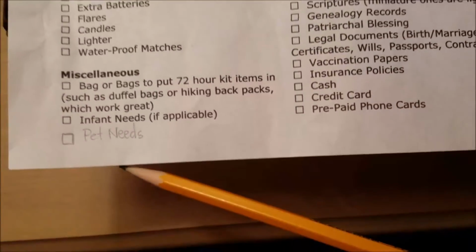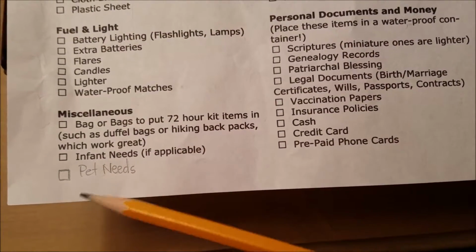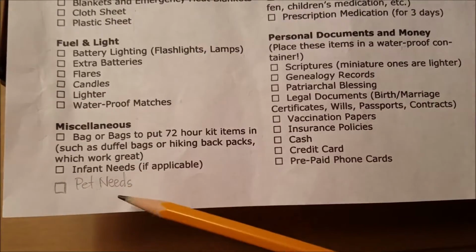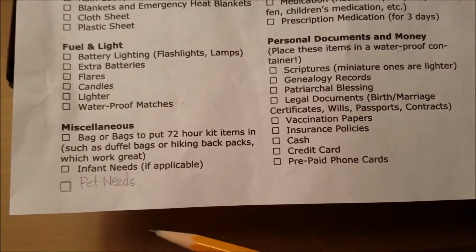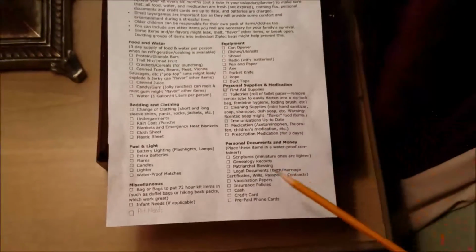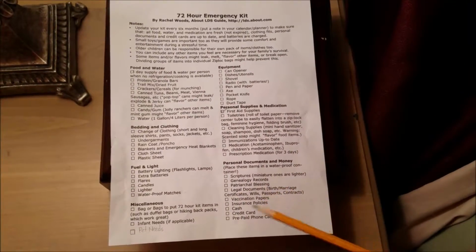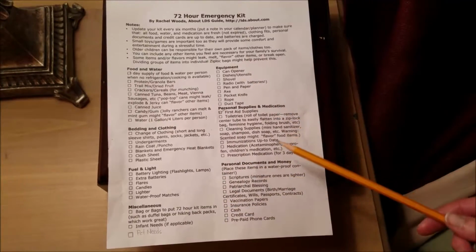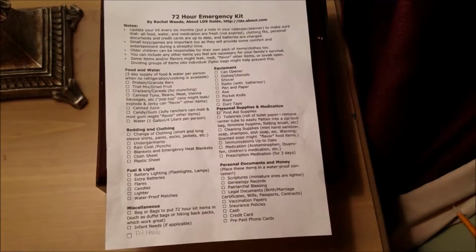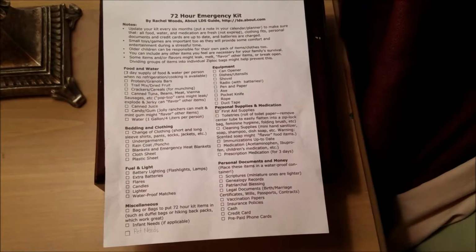Now you see that I added pet needs down here myself. That wasn't originally there. I felt that it was missing because we have an outdoor pet. So you may come across that as you're putting together your own 72-hour kit, that something is just missing here, because this is just to get you started, so that you have a foundation of what you need. I'll go over a few more things from my bag today that I've added that aren't on the list as well.